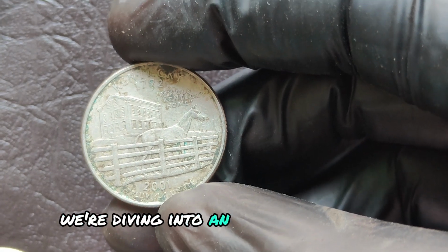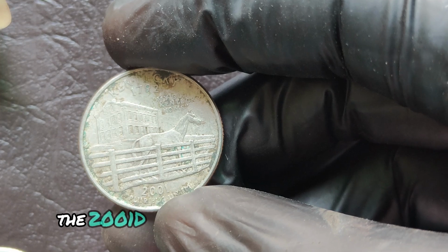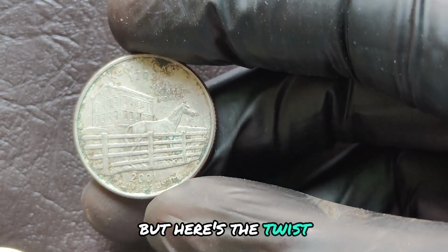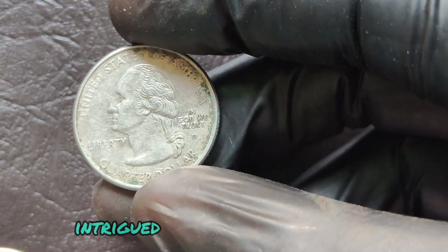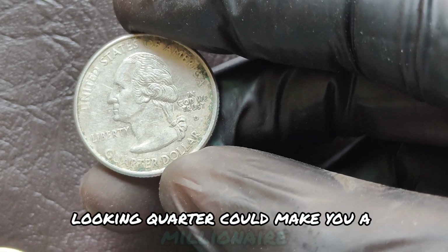We're diving into an exciting and rare coin from the 50 States Quarters program, the 2001 D Mint Mark quarter coin. But here's the twist: some of these coins are worth millions of dollars. Intrigued? Stick around to find out how this ordinary-looking quarter could make you a millionaire.